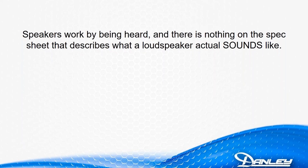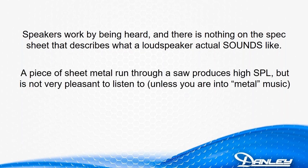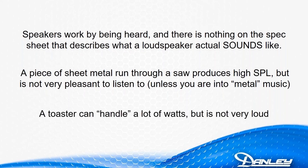So specs are great, measurements are great, but we still need to actually be able to know what it sounds like. If you take a piece of sheet metal and run it through a saw, you'll get really high SPL. Most people don't really want to listen to that unless you're into that particular type of metal music. And a toaster will handle lots of watts. If watts are the thing that really matters to you, plug a toaster into your amplifier. Not going to be very loud, but hey, it'll handle a lot of watts.